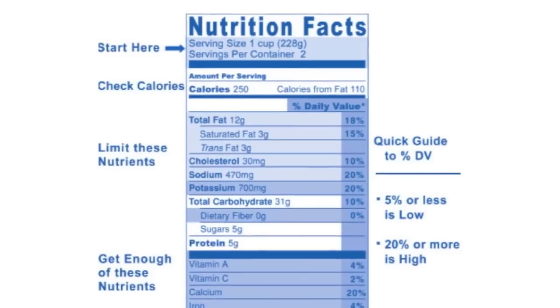If you look to the right of the nutrition label, you'll see the percent daily values. You want to choose foods that have low percent daily values in fat, cholesterol, and sodium. And then you want to make sure that you choose foods that have high percent daily values for fiber, vitamin C, vitamin A, calcium, and iron.